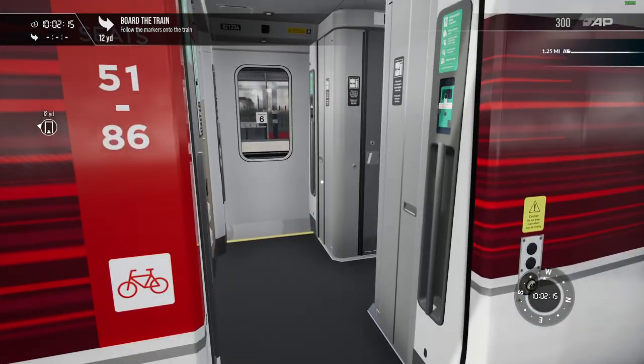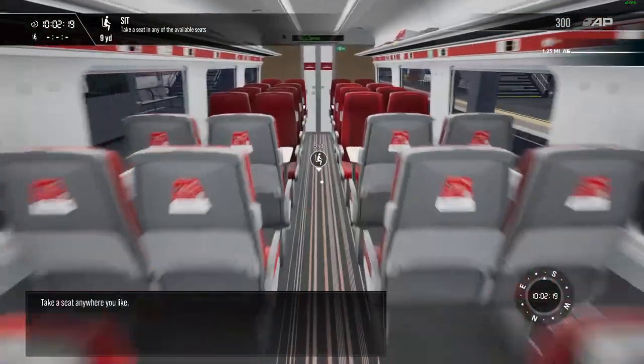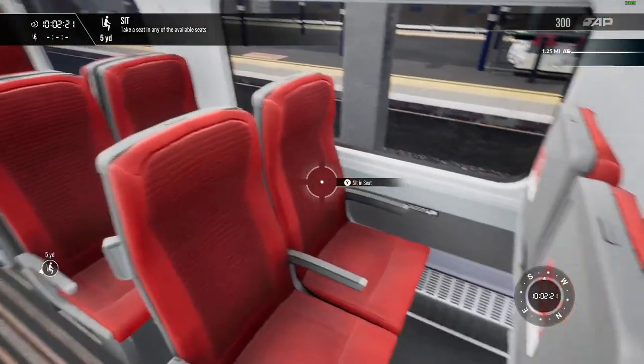Follow the markers to... Take a seat anywhere you like.